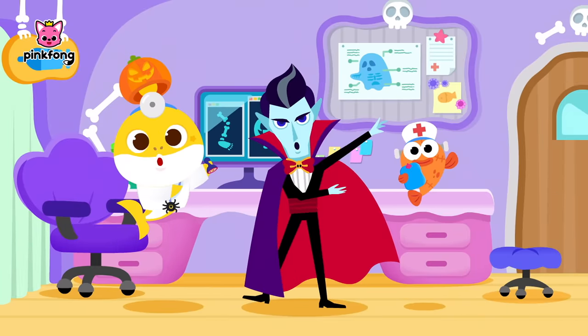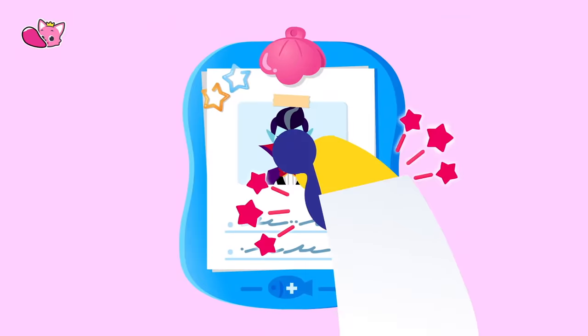Vampire, you have new fangs, treatment done!